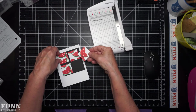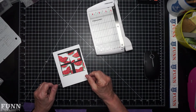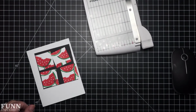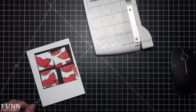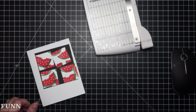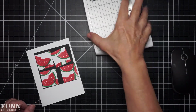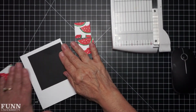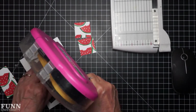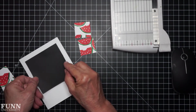I'm going to put this at the top. It doesn't have as much. Let me bring this in just a little bit. Okay. We're a little far out there. Sorry about that wiggle woggle. Anyway, so I'm going to put these off to the side. Stick this piece of black down real fast. Turn in the paper, not the ATG.